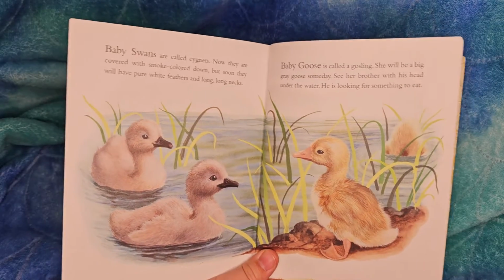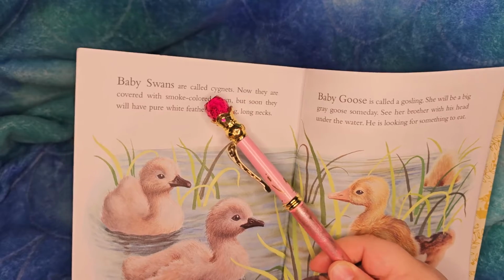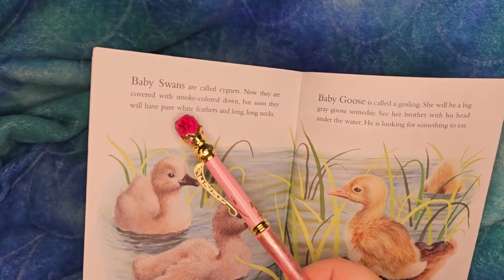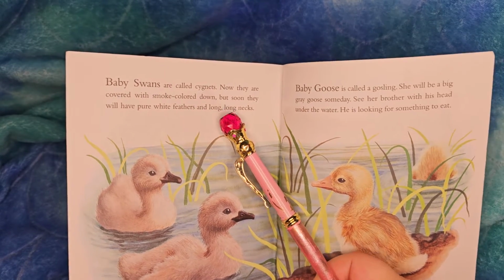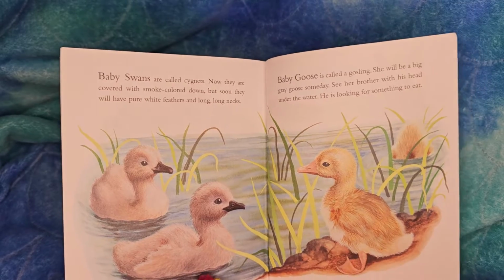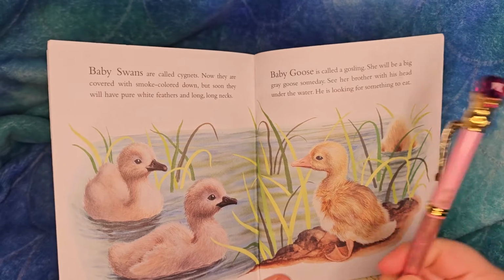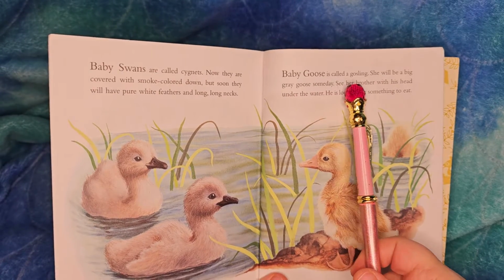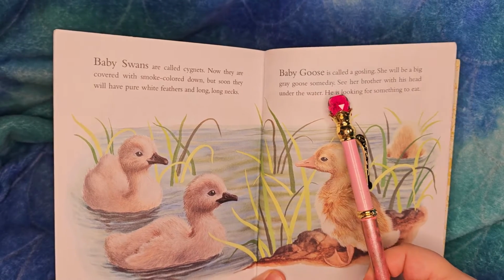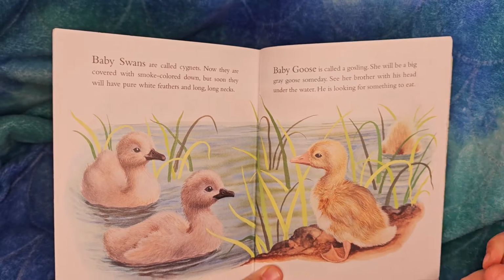Oh. Baby swans are called cygnets. That's a soft C, so cygnets. Now they are covered with smoke-colored down, but soon they will have pure white feathers and long, long necks. They're kind of like gray ducklings at this age. A baby goose is called a gosling. She will be a big gray goose someday. See her brother with his head under the water? He is looking for something to eat.